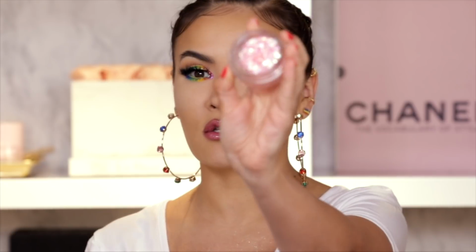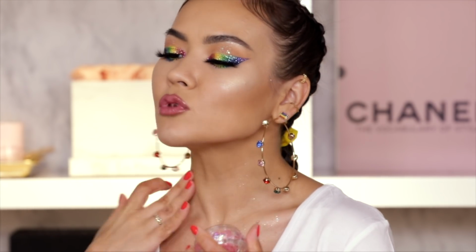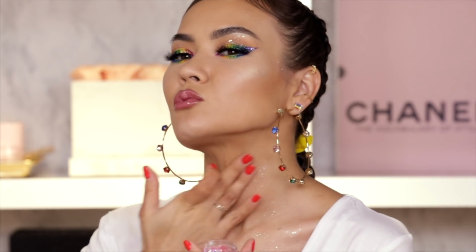Ooh, and one more thing, Tarte has this new treasure pot in Pride, and it's this really pretty pinkish iridescent glitter for the body or for the face. And the fact that this one's in a pink jelly makes me kind of excited. I'm gonna apply that to my neck as well. Cute. And you guys, I think I am finally ready for Pride, and I am ready to hit that parade this upcoming Sunday. Woo! Here we have it.